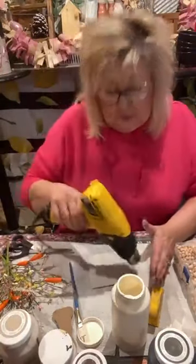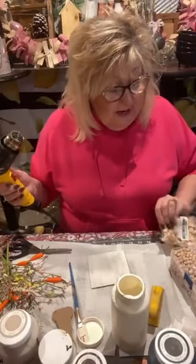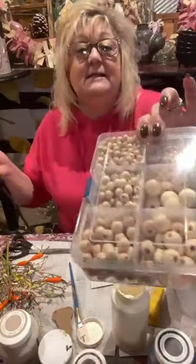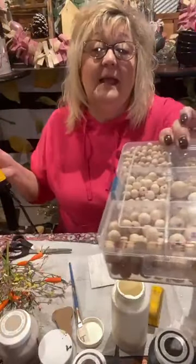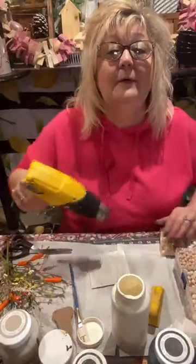Okay, so I think our first coat's pretty dry. We'll go ahead and put two. These beads I purchased from Amazon because I feel like I need a bunch of different sizes. So I got some jumbo, medium. There's some real tiny ones in there too. It's probably for jewelry making, I think. But I know in crafting, we use a lot of beads, you know?